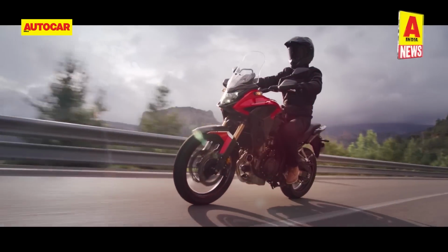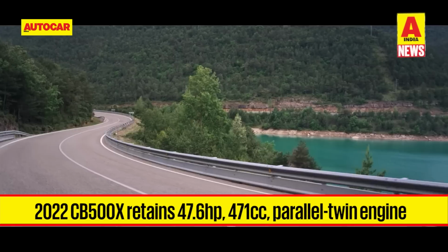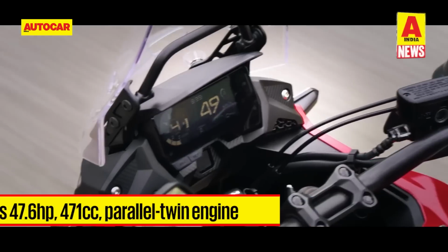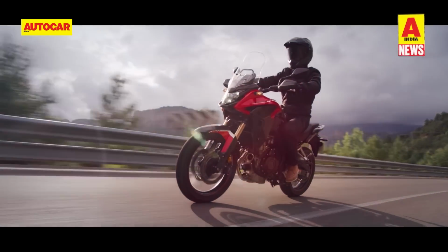While there is also the option of a new paint scheme, the bike continues to come powered by a 471cc parallel twin engine that produces 47.6 horsepower and 43.2 Nm of peak torque. The 2022 CB500X is likely to go on sale in India very soon.